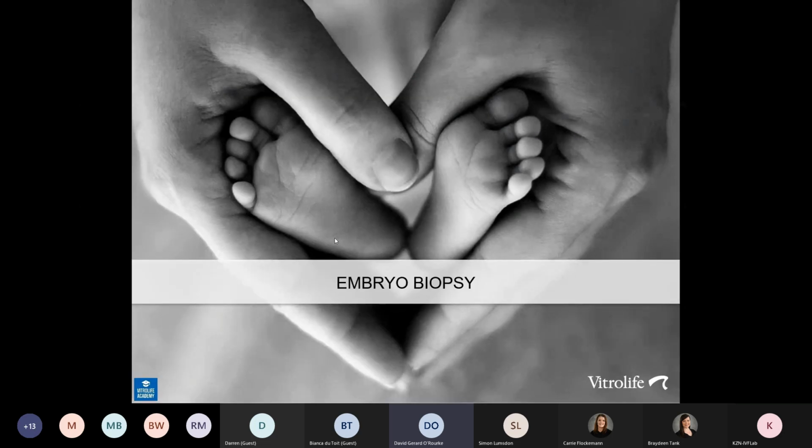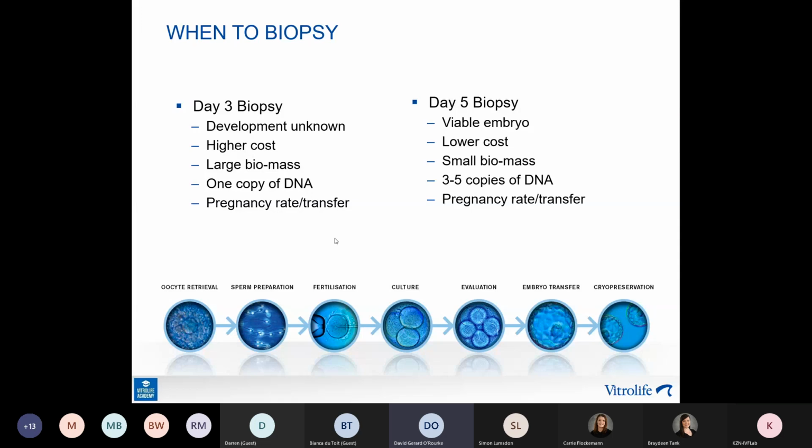Okay, so let's get into the topic which we are here to discuss, and that's embryo biopsy. Embryo biopsy is performed either on day 3 or on day 5. A day 3 biopsy involves using embryos which have an unknown developmental potential because it's a very early stage of embryo development. It's a relatively high cost because you're ultimately always going to biopsy more embryos than you would on day 5, and you're going to biopsy more embryos than are going to make it to day 5. So there's a potential loss of time there.